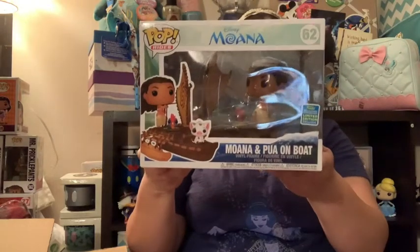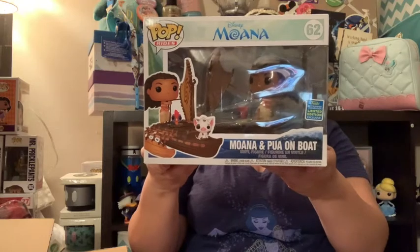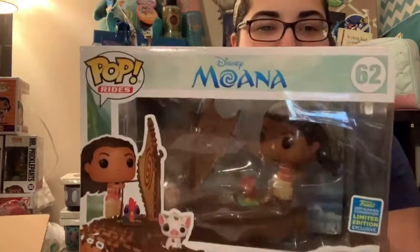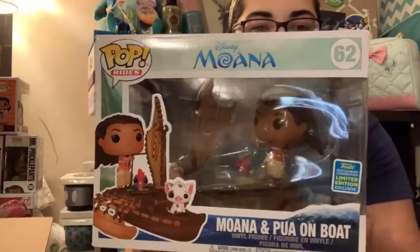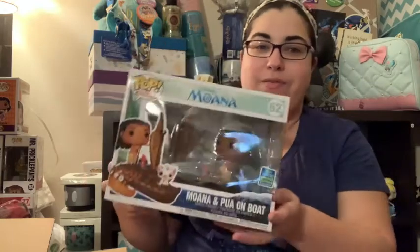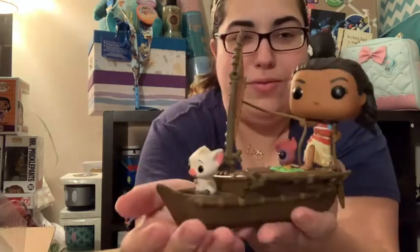And this one's a big one. It's the Pop Rides Moana with Pua and Hei Hei on her boat. And look at that. So cute. 2019 Summer Convention Limited Edition Exclusive Pop. So I'm definitely gonna be keeping this box. I don't foresee myself ever getting rid of my pops, but if I ever do, I want to be able to have the limited edition or exclusive ones with everything inside. And here it is. So cute.